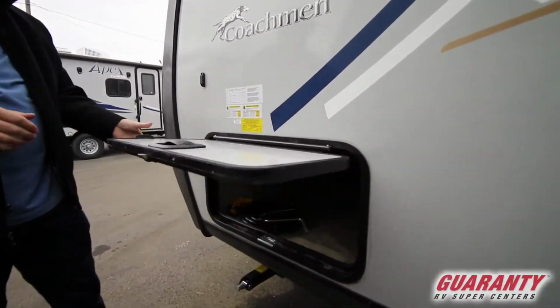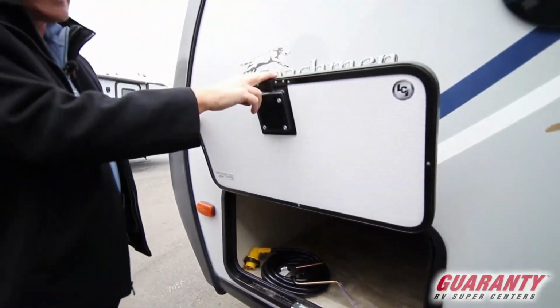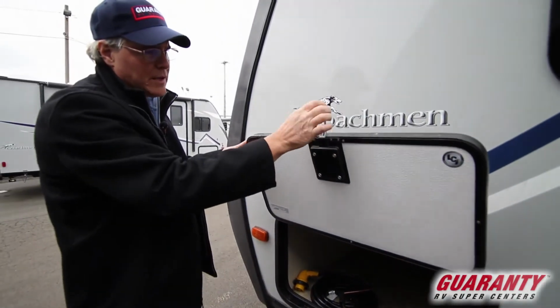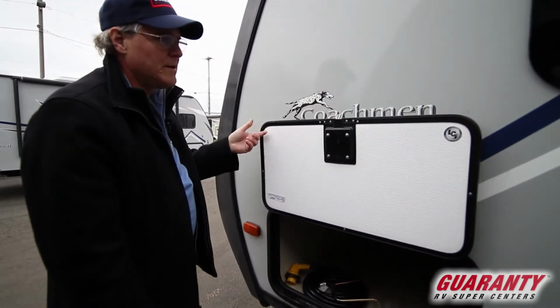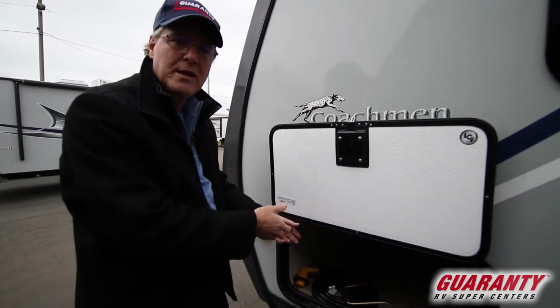Something I really like too is that this is a very heavy door. This is very thick, and it's got nice metal latches on it too, instead of, you know, plastic. It's nice to have that. And then it has the magnet that will hold that open for you, so you get the two hands of reaching in and grabbing something.